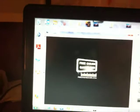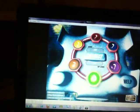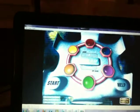Here's another memory game. Less than 2 minutes, so I'm going to really rush through this, guys. Another memory game reminds me of Simon. I like it a lot better, though. It looks a lot more futuristic. Oh, got that wrong. But definitely check it out. It's a lot of fun.